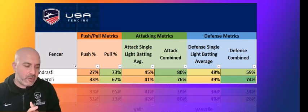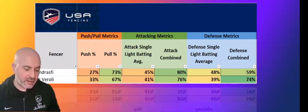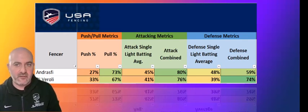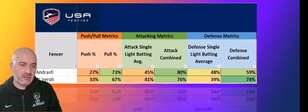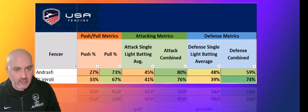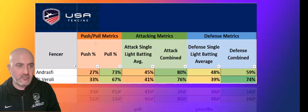Hey guys, today I want to break down the finals of the Heidenheim men's epee competition that happened a few weeks ago. It's between Davide Veroli of Italy and Tibor Andrasfi from Hungary. I know the score and the outcome of that bout. I haven't watched it yet.